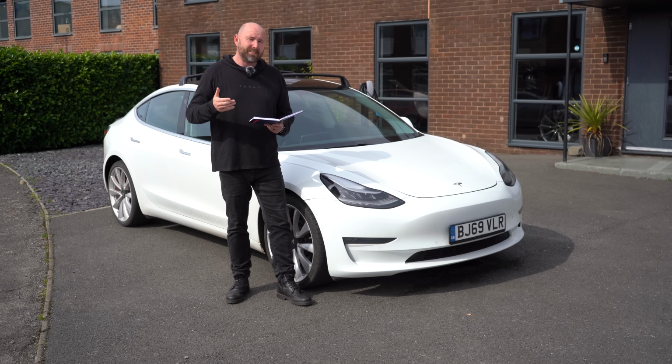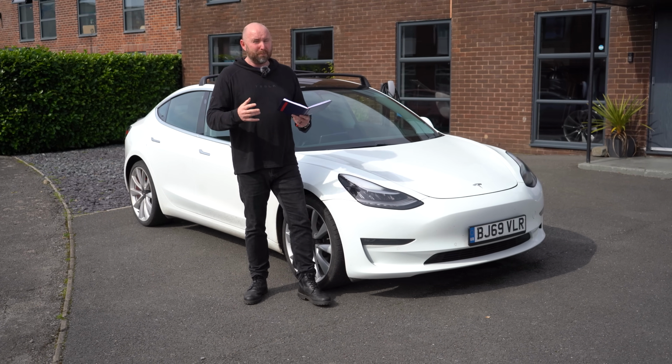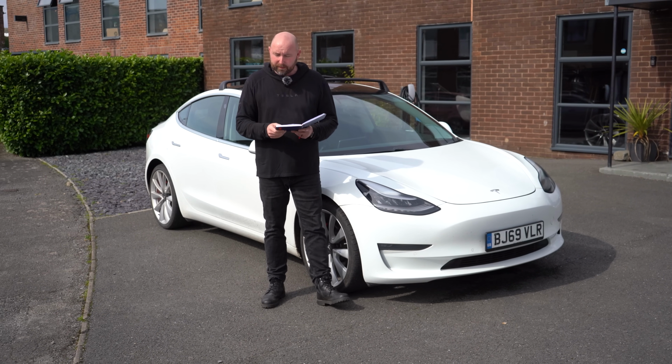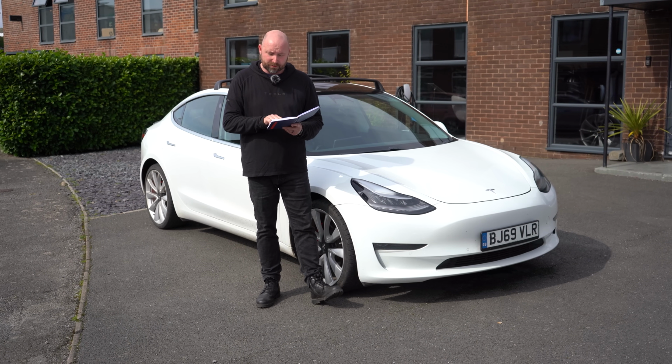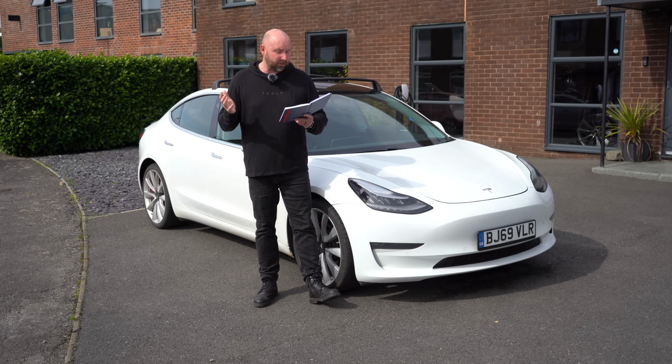Tesla remotely connected to that and then diagnosed it, ordered the part in. So it ended up going in, I think, pretty much next day and was done very quickly. Well done, Tesla. Brilliant prompt service there. And that was a total of £397 plus VAT, so not too bad.